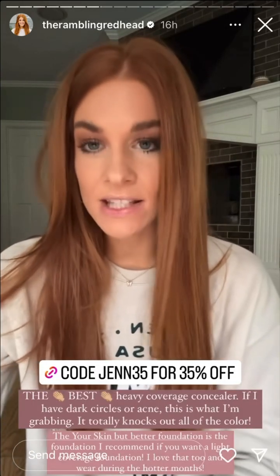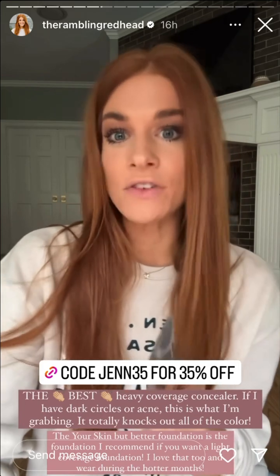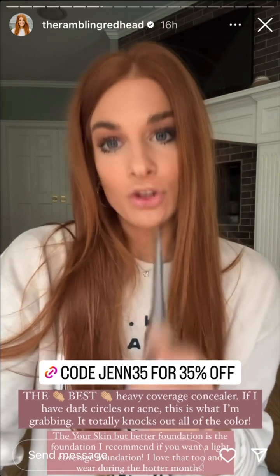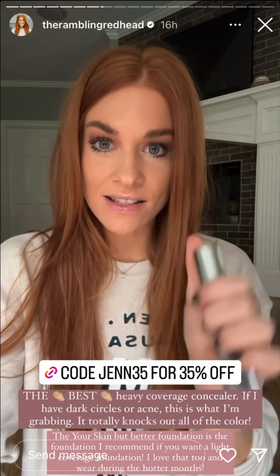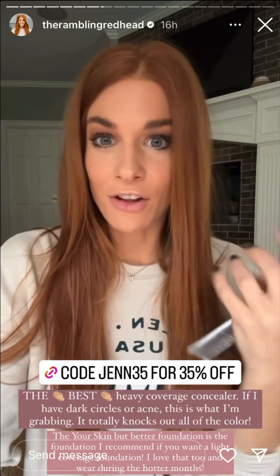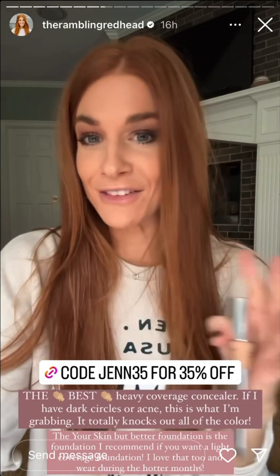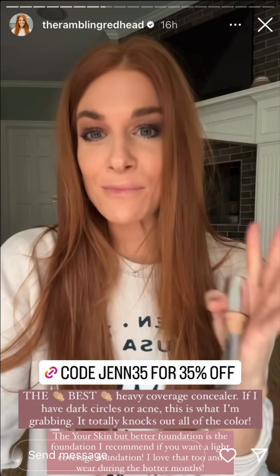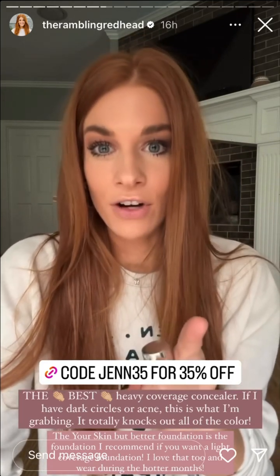And I would say that this foundation is heavy coverage as well. If you like a lighter coverage foundation, try the Your Skin But Better. It is so good. This is a very thick consistency, but again, it doesn't feel heavy and thick. It makes no sense, I know, but I can't feel it on my face. I love it. And it doesn't move, it doesn't budge, and it doesn't wear off. But if you like light coverage, try the Your Skin But Better.